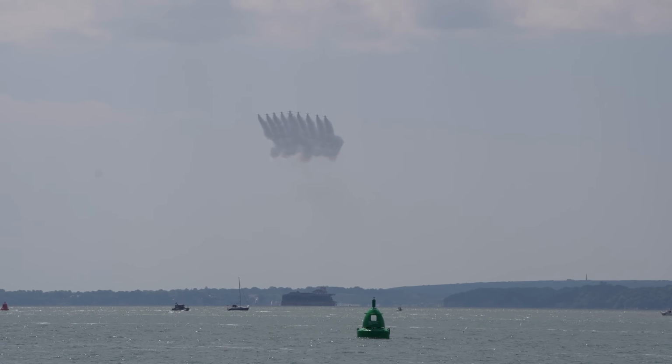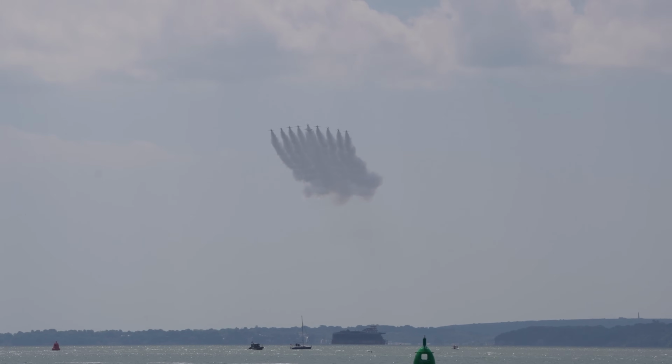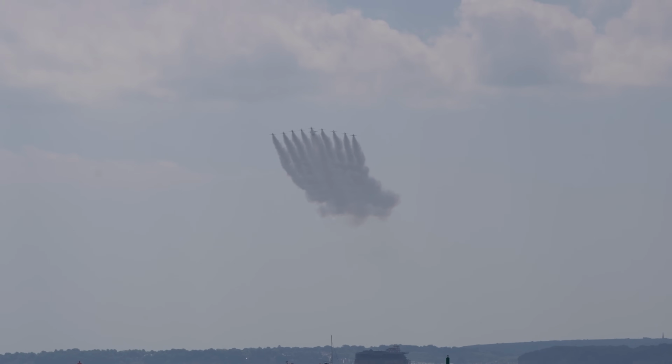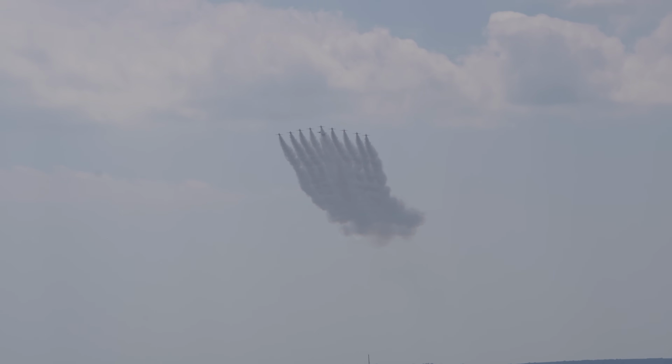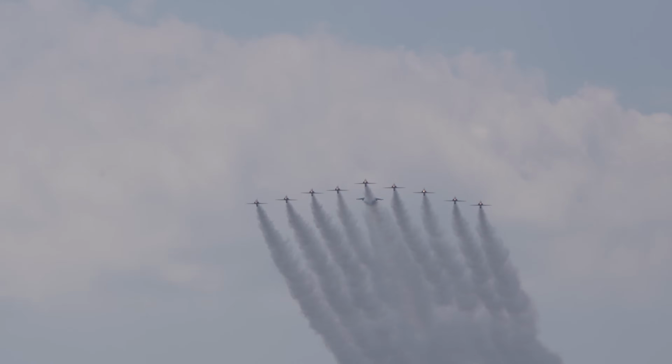There we go. And coming in from the Isle of Wight, taking off from Bournemouth Airport, is the Red Arrows.